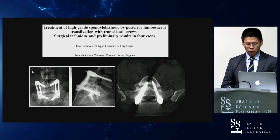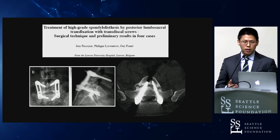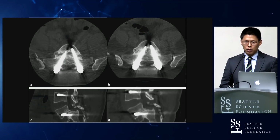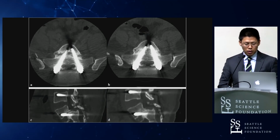You can see further modifications here out of Belgium. They looked at just using a screw. They did what's called a transsacral screw. You basically place a screw from S1 into L5. Essentially, you can see here that they didn't even really put any graft or a large cage in there. They just placed a screw across for stability. And you can see on the bottom right-hand corner, they ultimately achieved fusion across that intervertebral area.